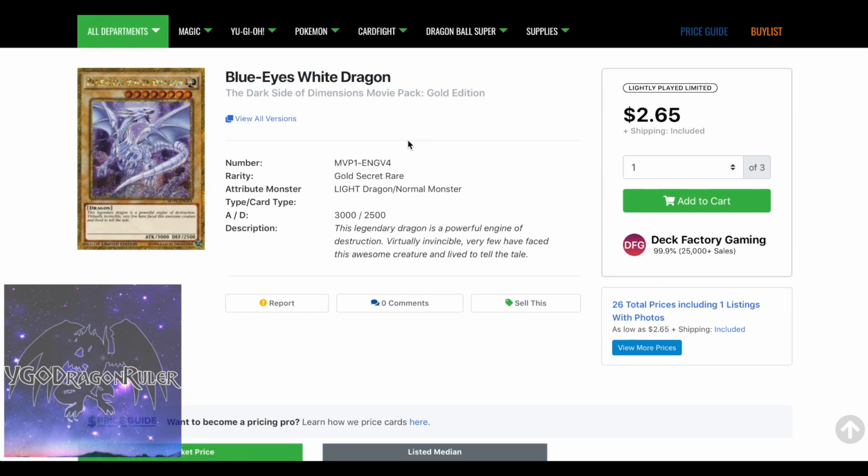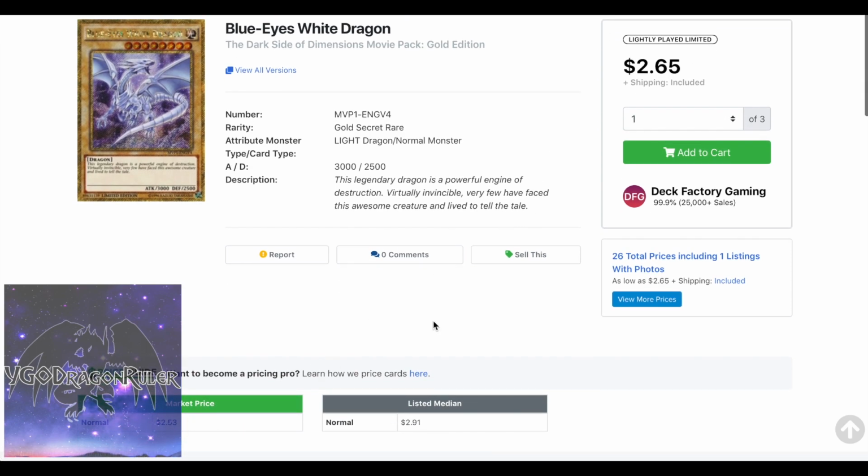And now the, no, look at this. What is going on here? $2.65. Market value at $2.50. It's going up in price.